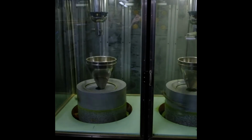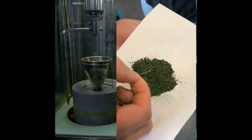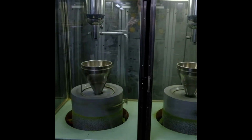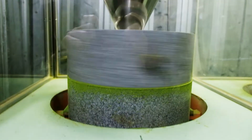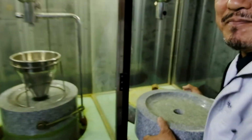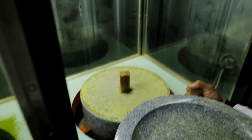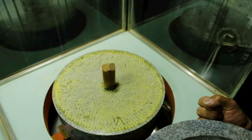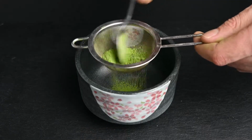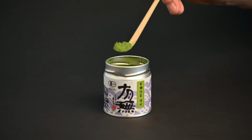Finally, after the stems are removed, the tea is ready to be ground. The leaves without the stems are called tencha, and they are put into the top of this large granite mill for grinding. In order to grind tea leaves into a super fine powder like matcha, you need an extensive network of grooves and a larger granite mill like this. These are not only very expensive, but they can take up to an hour just to produce 50 grams of this precious matcha powder. Once the tea is ground, it has to be properly packaged.